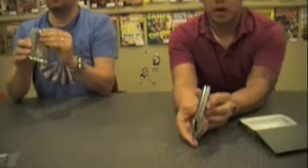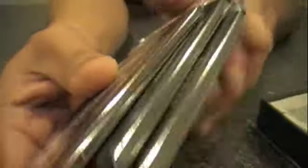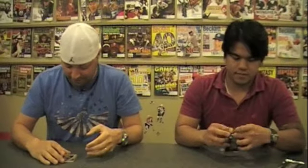Three packs within the box. Five cards per pack. Small, very thick. I'm going to show that off. This is a very, very premium product. Very premium product. Right, let's see. First card.